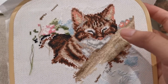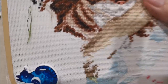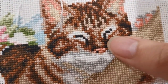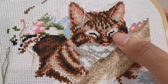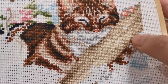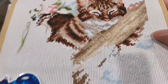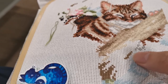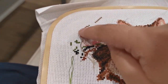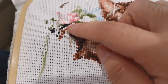And this is how much I've done. I've almost finished the face. You would think I have, but I did not. There is one more stitch here. But yeah, almost done with the face, and I did more of these boring tree branches. And I think a little bit here, that color, bit there, and just filled in some. So yeah, it's coming along.